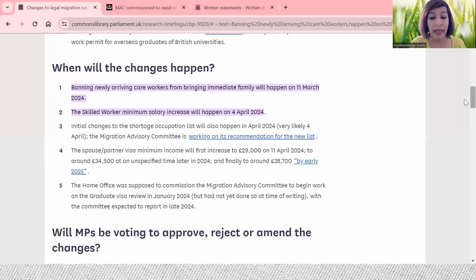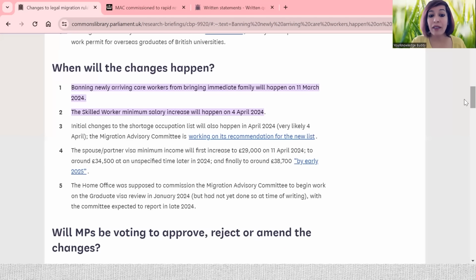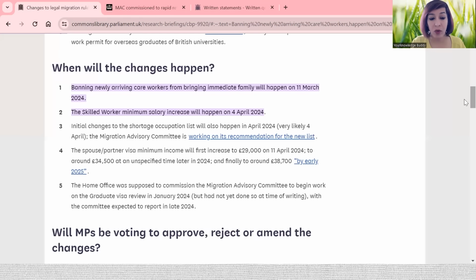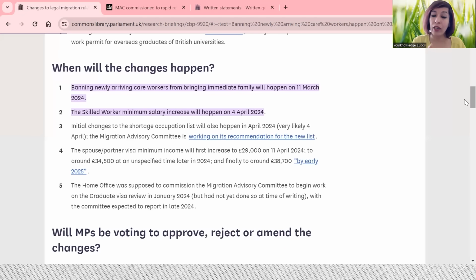Now, the fourth one and the most important, especially impacting for British people or people who are settled in the UK, which is the spouse partner visa minimum income, which will increase from 18,600 to 29,000 on 11th of April 2024. Of course, it will increase later on to 34,500 and later on to 38,700 in 2025.